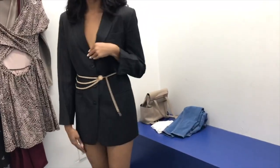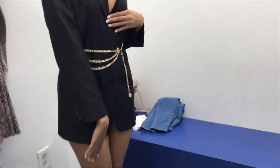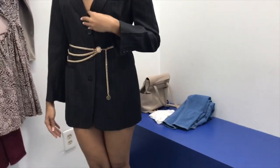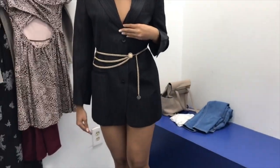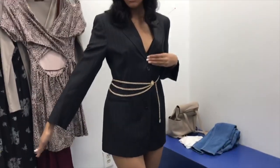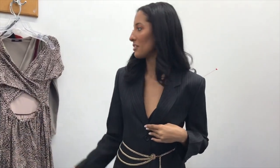Okay, so we are absolutely in love. Found ourselves the blazer dress of her dreams. Added the little chain belt from my shop just because I was already wearing it, to see what it would look like with a belt. And the vision is just, wow, unbelievable. What are your thoughts? I can't believe we found this right away. It was just staring at us. We started looking through the dresses and we're like, excuse me, hello, thank you so much.